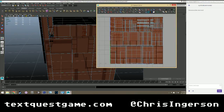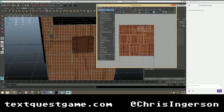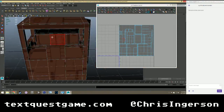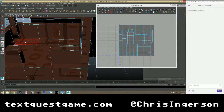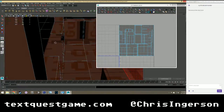So, wow, that's a lot of... Okay, so let's highlight this. Do we have multiple UV sets? We do. Right. Oh, well, I have to manually position those anyway. Yeah, so this is going to actually be a really fun UV layout. By fun, I mean fun for you guys because you'll get to see me struggle. But the actual UVing process won't be that bad. It'll just be kind of frustrating, I think.